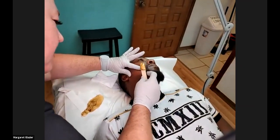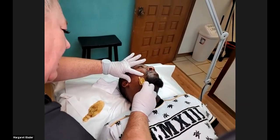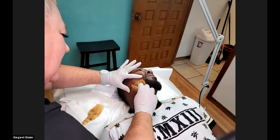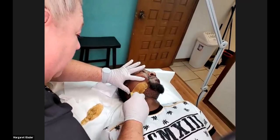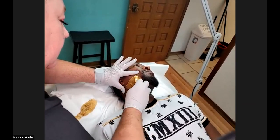He does have tattooing, and I asked him how he thought he would do with this. And he said, ma'am, I got, what kind of tattoo was it? People, pick poke. He got a pick poke tattoo, which is way more painful than this. So he's a pretty tough guy here.